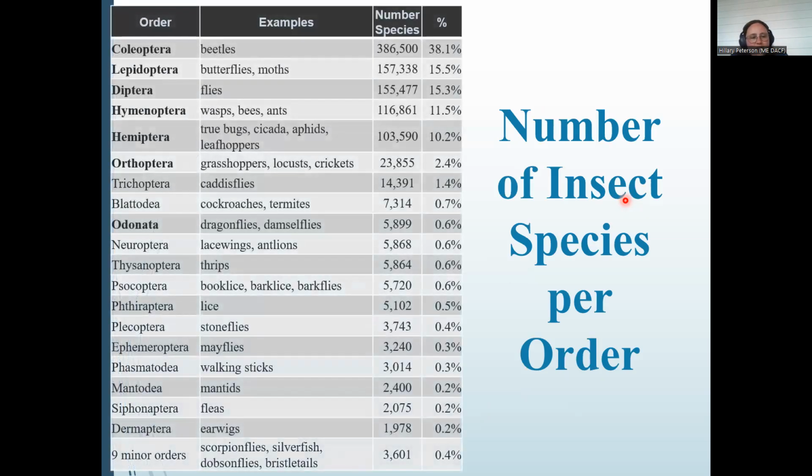Okay, so this large table here shows the number of insect species per order. Again, this is going to be what we know, what we have identified, not the reality of what's actually out there. There's probably lots of unidentified insects. The orders are all the way on the left, and then the common names of the orders, the numbers of species, and I believe the percentage of all insects. So up top, we've got coleopterans. Those are the beetles with somewhere around, I think, 380,000 species. That's somewhere around, I think, 38% of insects that have been identified. Next are the butterflies and the moths with about 157,000 species. Flies also with about 150,000.